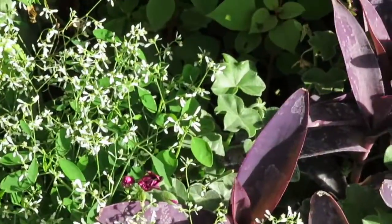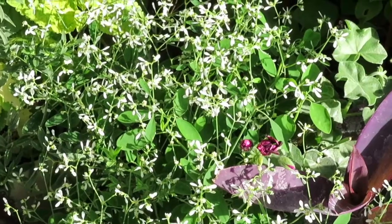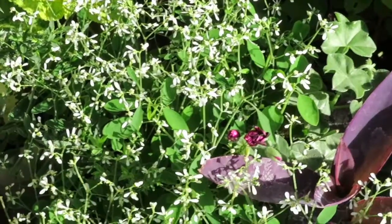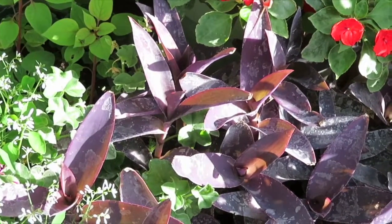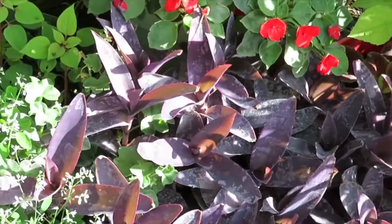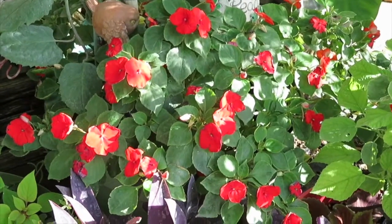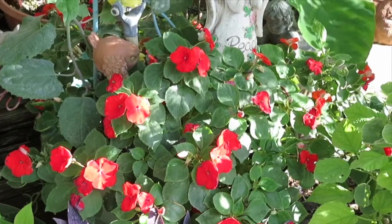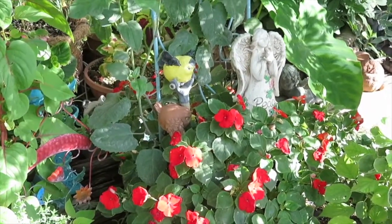And although I didn't put anything in with my Diamond Frost Euphorbia this year, it's just gorgeous even by itself, and it always works with color. It just really does. This is of course not a bleeding heart, but a purple heart, Wandering Jew, and it's pretty in a pot all by itself or with other things. And always the impatiens. If I don't have trouble with slugs, snails, or roly-polies, my impatiens usually look very, very pretty. I'm always proud of them.